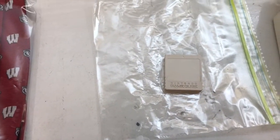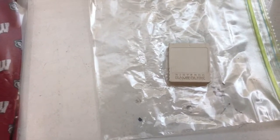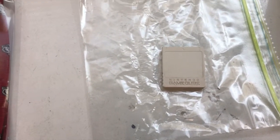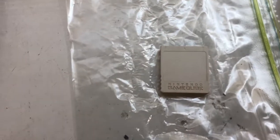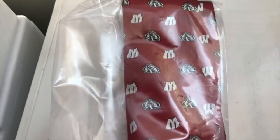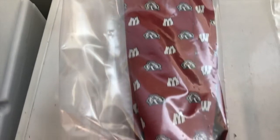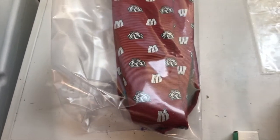This Nintendo GameCube memory card, I bought it with a Wii console for only $2, and I sold it on Facebook Marketplace for $22 plus shipping. This Wisconsin Badgers tie, I bought it for $1, and I just sold it on Poshmark for $12 plus shipping.